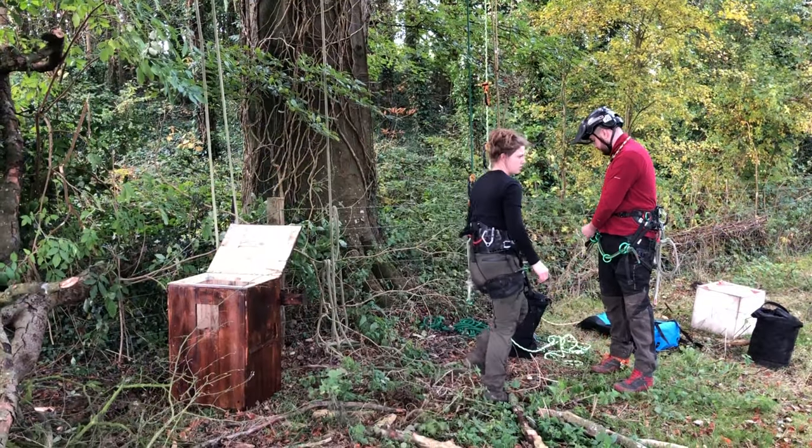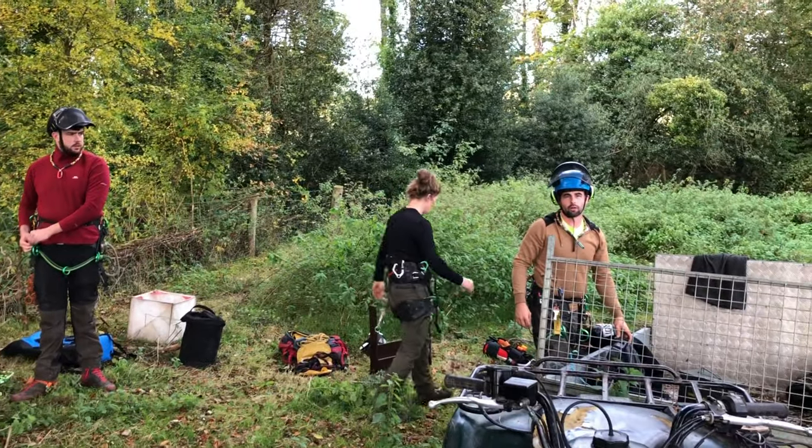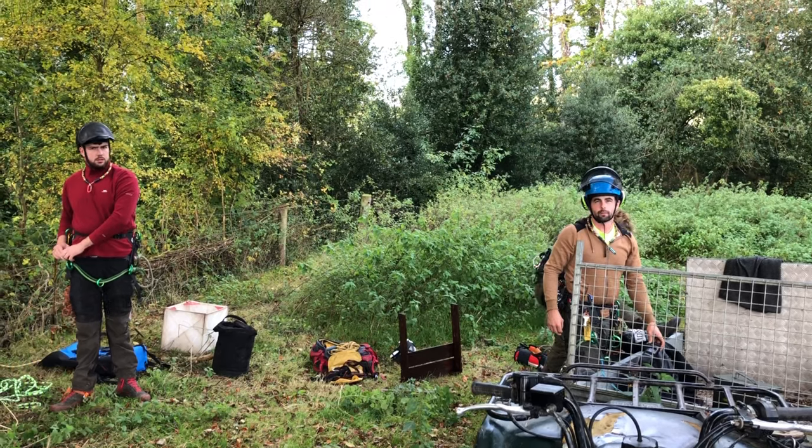Thank God you had this one around before. This is the biggest one I've put up. The biggest owl box. Yeah. So I think the other ones must have been for the smaller, like tawny owl, is it? Oh, could be. We have loads of those around here.